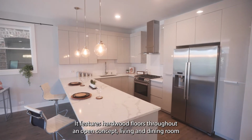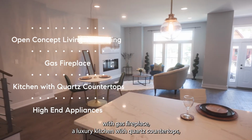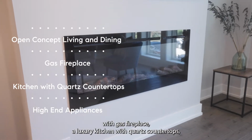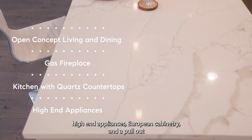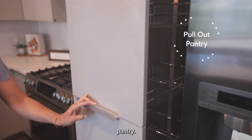It features hardwood floors throughout, an open concept living and dining room with gas fireplace, a luxury kitchen with quartz countertops, high-end appliances, European cabinetry, and a pull-out pantry.